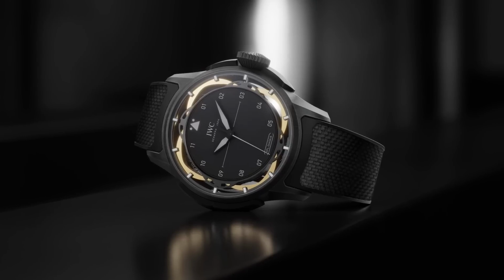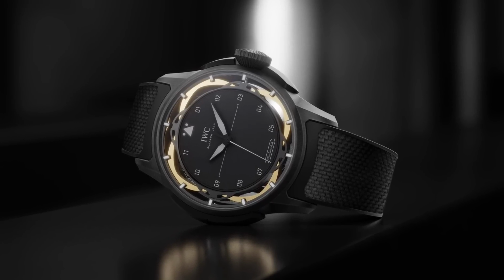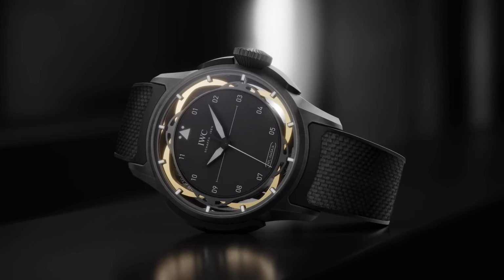So I can see the cleverness of that IWC, but I also realise that it is ultimately a showpiece and not something with any real practical applications in the short term.